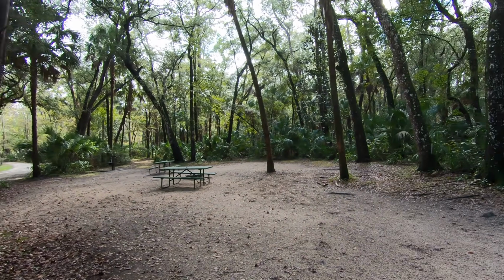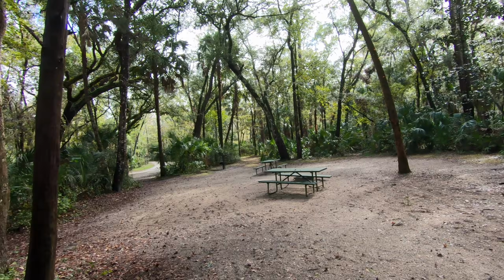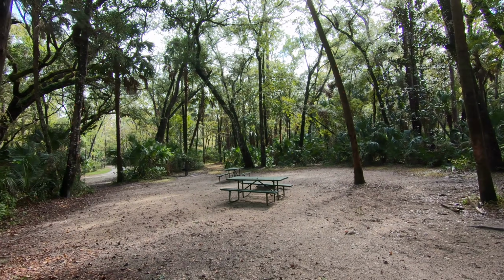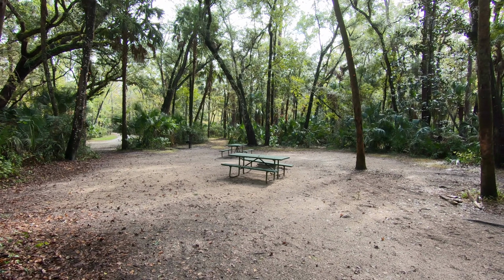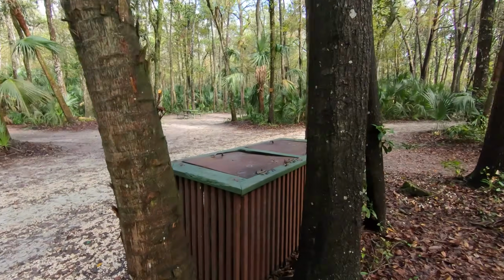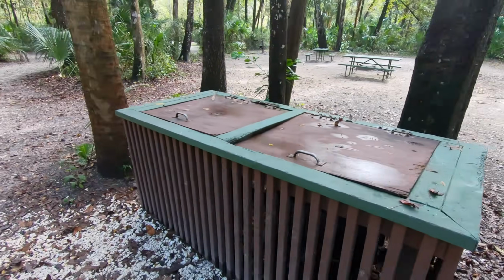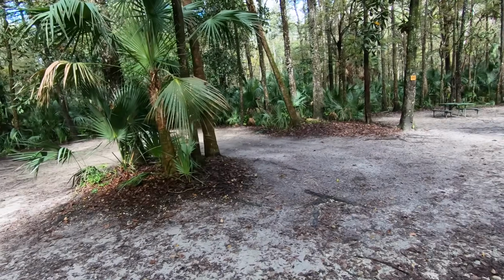But it's kind of like a big group site. You can fit a ton of tents here, as you can see. It's got two picnic tables also. And they got some trash cans every now and then too. Some more sites here.